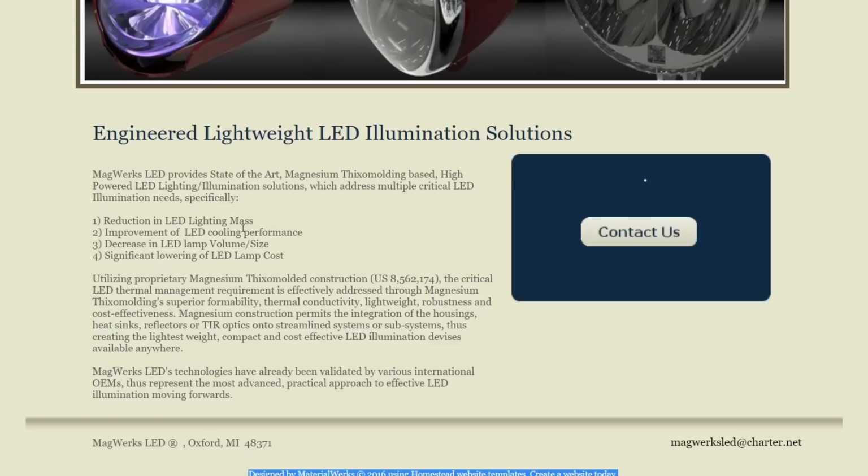Improvement of cooling performance. That's really important because LED lights get really hot, and the early LED headlamps actually had little fans built into them to cool them. And some of the current lights may also have fans. Decrease in LED lamp volume and size. So smaller size is better in terms of design efficiency. You can stick them in more places. And also it just takes up less room in a smaller vehicle like the Aptera. And then significantly lower LED lamp cost, which is always a good thing, right?